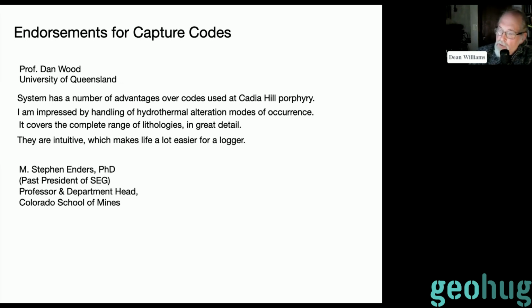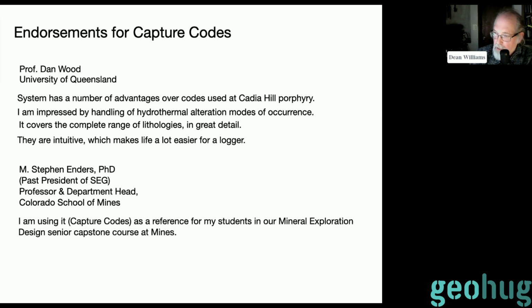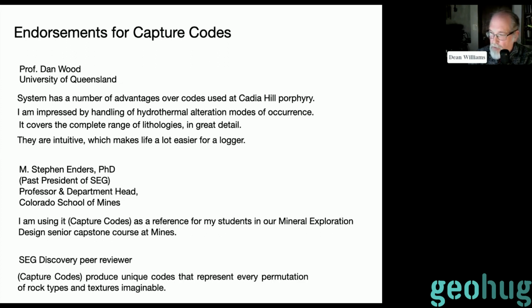The other endorsement is by Stefan Enders, who is the head of the Colorado School of Mines. And I'm particularly proud of this because he said that he liked the codes enough that he's using it as a reference in his curriculum. One of my peer reviewers, I think kind of tongue-in-cheek, described the codes as producing unique codes that represent every permutation of rock types and textures imaginable. And actually, he's dead on. If you're going to be able to describe any rock on planet Earth, you need to be pretty variable.